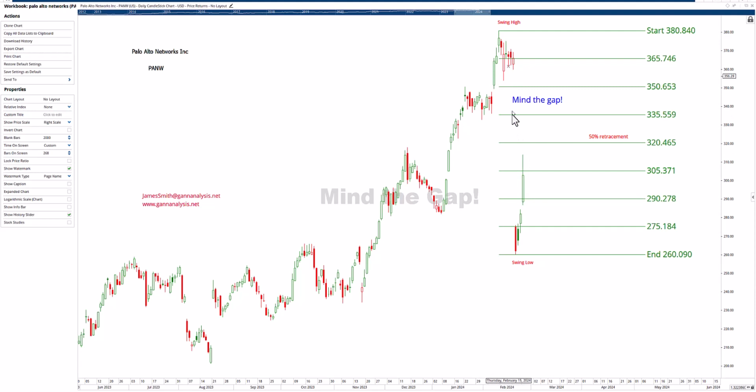And if you look at the move here so far, we got close to 320, which is the 50% retracement. Or if you like, you count up from the low, 1, 2, 3, 4 eighths retracement. This would be your 3 eighths retracement right here. Now, on a closing basis, you could argue that the 3 eighths retracement is now stopping this market. If it can't get above this, then maybe it just resumes the decline.